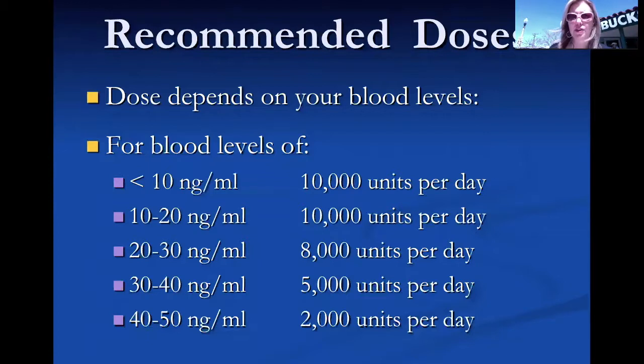If your blood level is between 30 and 40, then taking 5,000 units a day is absolutely appropriate. And if it's between 40 and 50, 2,000 units a day is reasonable. And I often will still keep it at 5,000 units a day until the person really achieves a blood level that's above 60, and then drop it down to something that's a maintenance dose. But on 5,000 units a day, you're not going to get into trouble. Certainly on numbers less than that, you would not ever get into a toxicity situation. You just might not be getting enough to get the benefits of the vitamin D in your body at those levels where we want it, somewhere between 60 and 100.